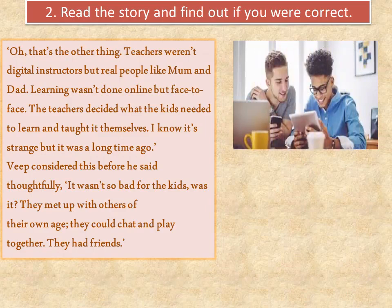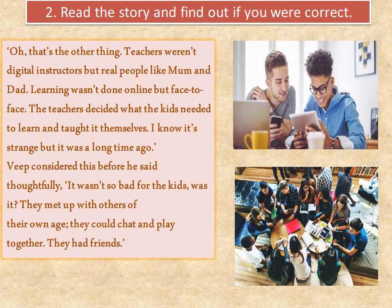Oh, that's the other thing. Teachers weren't digital instructors, but real people like mom and dad. Learning wasn't online, but face to face. The teachers decided what the kids needed to learn and taught it themselves. I know it is strange, but it was a long time ago. Veep considered this before he said thoughtfully, it wasn't so bad for the kids, was it? They met up with others of their own age. They could chat and play together.